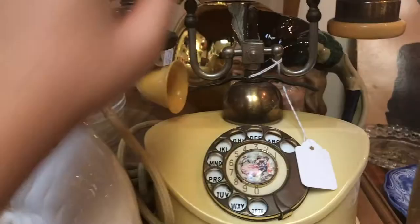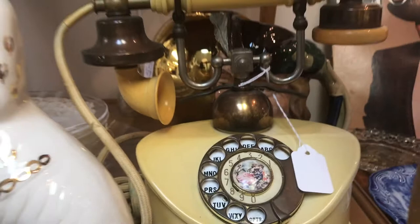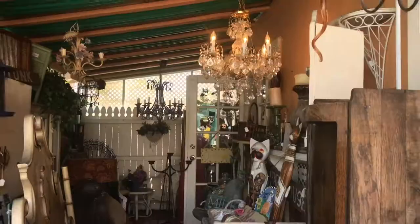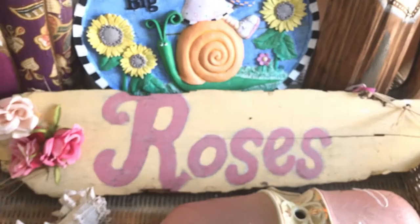Look at this French phone. From like the 60s. That is pretty cool. That is the cutest thing I've ever seen. That's so cute. I want it. Hi. You're cute. Ooh, we should get that.